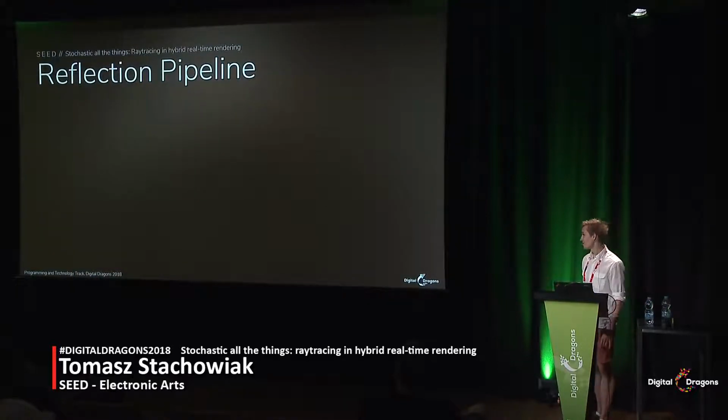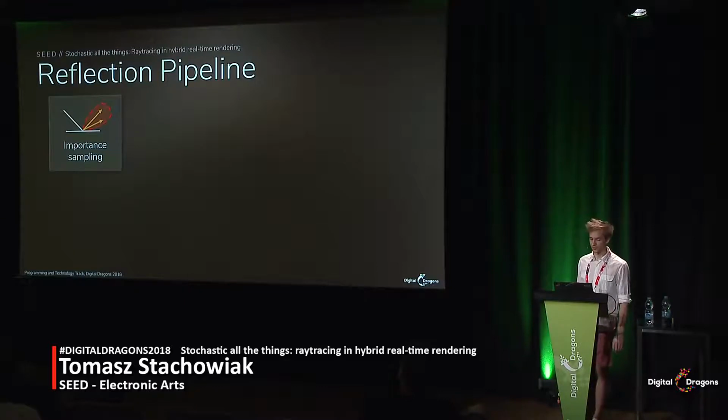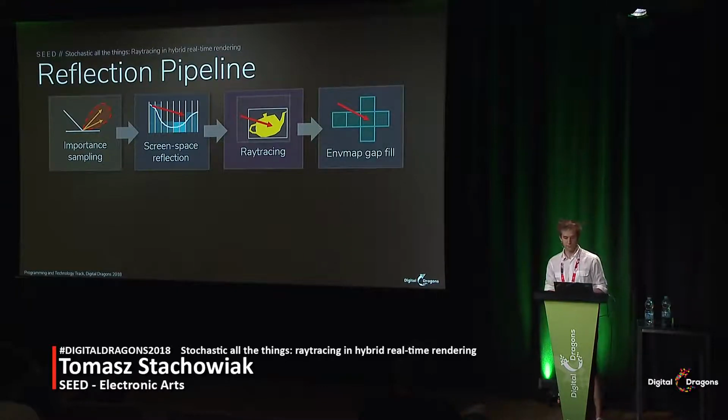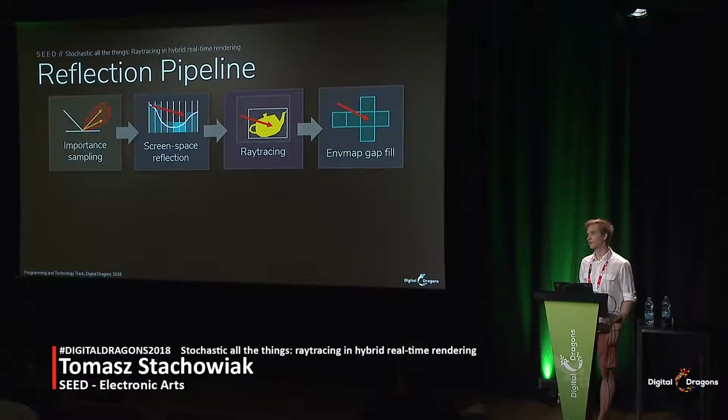The reflection system comes with its own pipeline. We start by generating rays via importance sampling. And this gives us rays that follow the properties of our materials. Then scene intersection can be done via either screen space reflection or ray marching, or ray tracing. And in the case of the former, SSR can report failure, for example, when a ray tries to go behind an object. And then that can be picked up by an environment map gap fill solution. And what's interesting is those intersectors can be chained after one another. So when SSR reports failure, then ray tracing can actually pick up where SSR last left off and continue the ray.